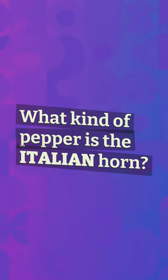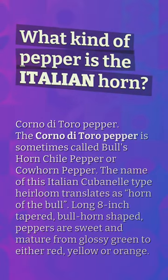What kind of pepper is the Italian horn? Corno di Toro pepper. The Corno di Toro pepper is sometimes called bull's horn chili pepper or cowhorn pepper. The name of this Italian Cubanelle-type heirloom translates as horn of the bull. Long, 8-inch tapered, bull horn-shaped peppers are sweet and mature from glossy green to either red, yellow, or orange.